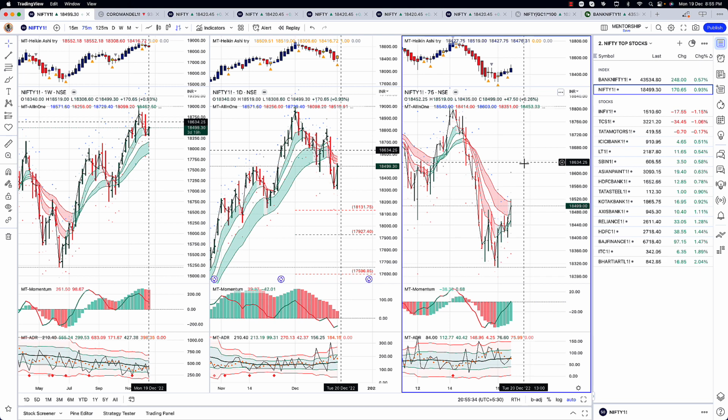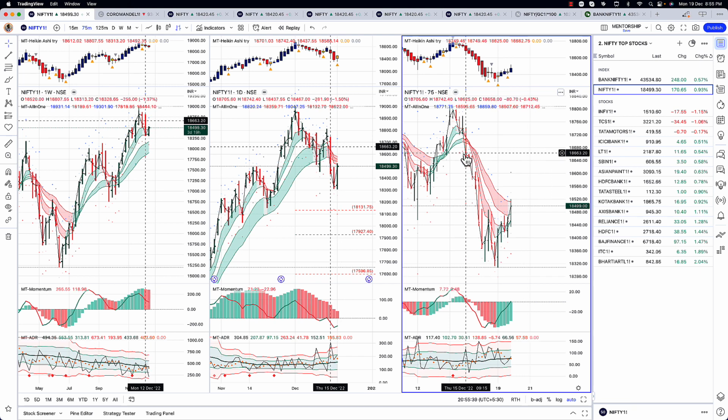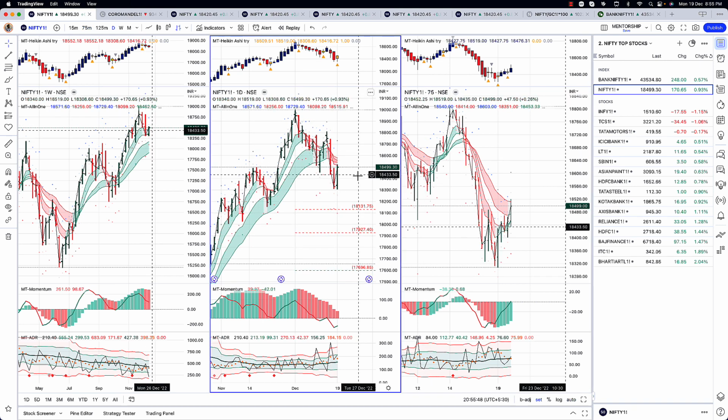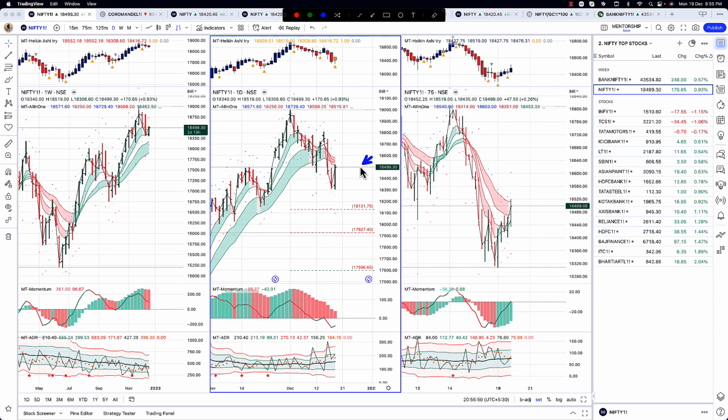Well, I missed out updating for the past few trading sessions, but here we are, evening of 19th of December. It's a Monday, almost 9 p.m. And what we have today is, if I have to call it, I'll call it a bounce back of a day.